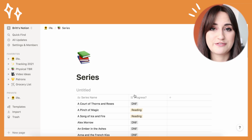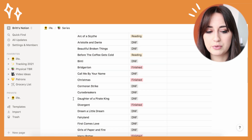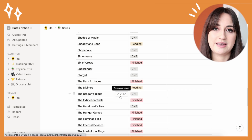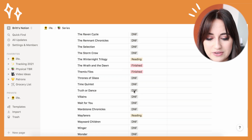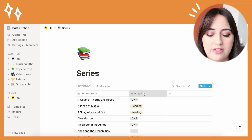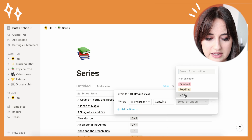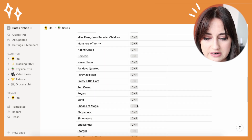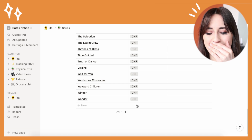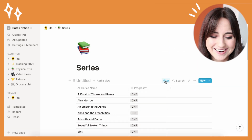Then I have series. Okay, this is a fun one because I haven't looked at this too much. I haven't counted these things, so we'll be doing that together. These are all of the book series that I started, that I'm still reading, and that I DNF'd in my life. There are 80 series on here. This is not good. As you can see, there are a lot of DNFs. Well, there are quite a few that I finished, but let's take a look at this together and see how many I have DNF'd. Add filter, I believe this is how it works. Let's see, contains DNF. And now all the series that I DNF'd are on here, let's see how many there are. 51! Oh my god, this is really bad. Oh my goodness. So I've DNF'd 50 series.